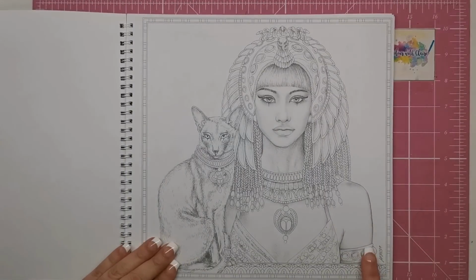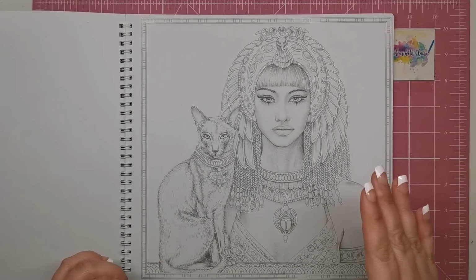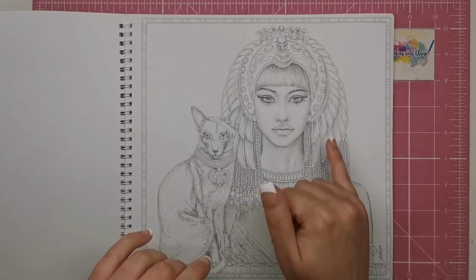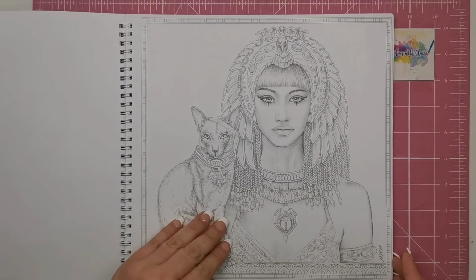This one's got a border to it, and it is very Egyptian looking. We've got the cat, we've got the Cleopatra thing going on with the makeup and the huge elaborate headdress, the dreadlocks and the gorgeous ornate jewellery.